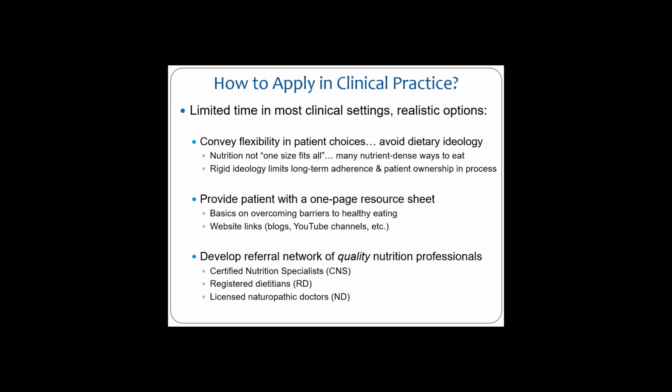And I think when you get into the rigid ideology, this can be tough, and we've seen this, where patients will hop from diet to diet to diet. They'll do it for a while, they'll do pretty well, they can't keep it up, they fail, they go back to eating horribly, and then repeat the process sometime later, usually around New Year's or the beach season. So we really need to think about food differently, and the choice gives patients ownership in the process.